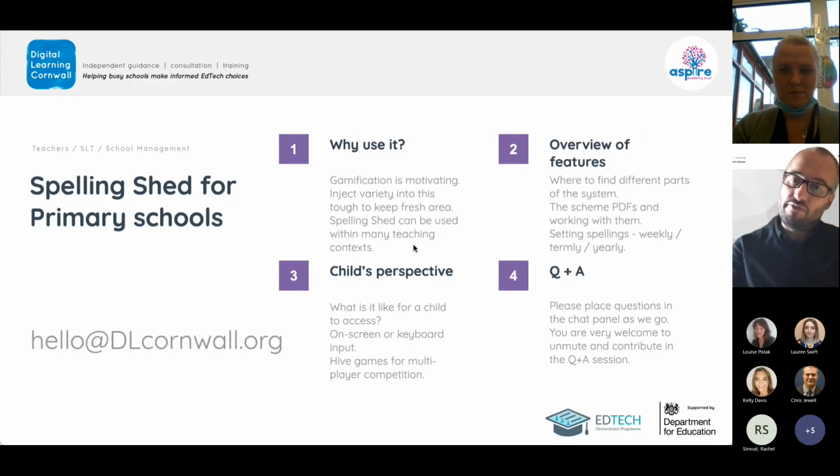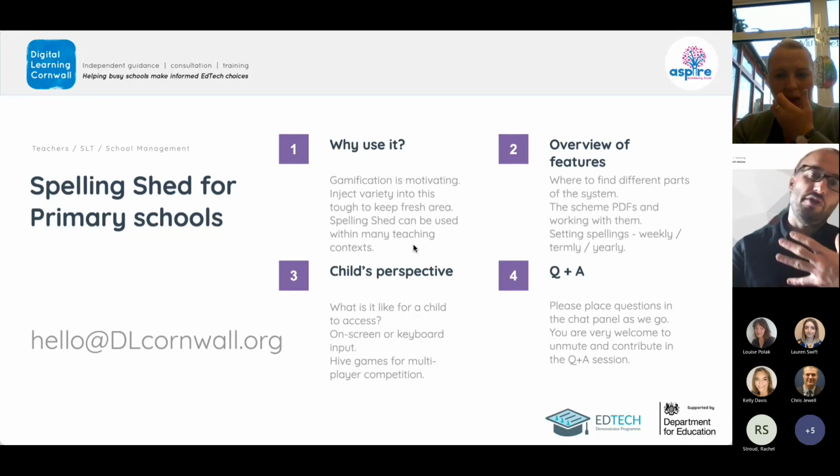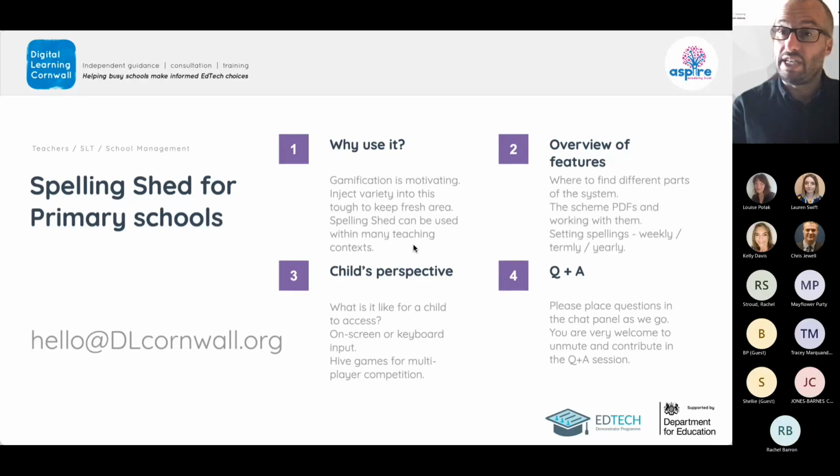I'm then going to go from the child's perspective just to show you what it's like for a child logging in to Spelling Shed and what they will potentially see. Talk about some of the options on there, and then we'll think about Q&A.